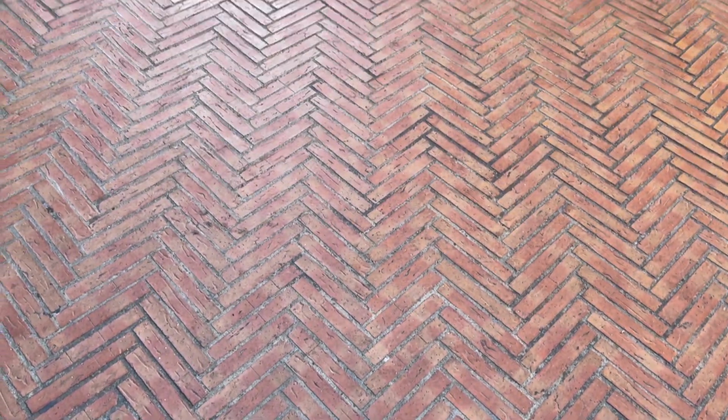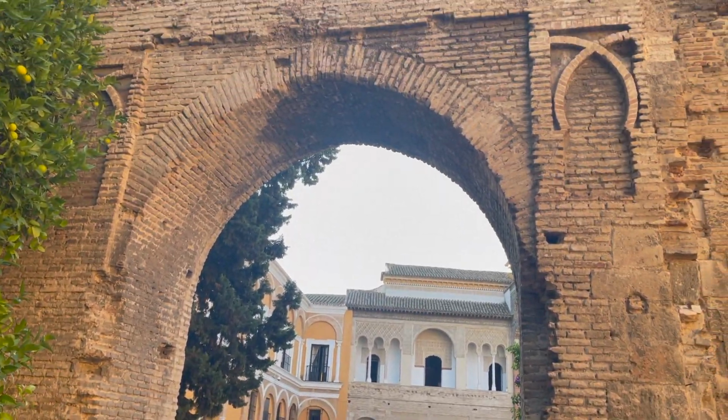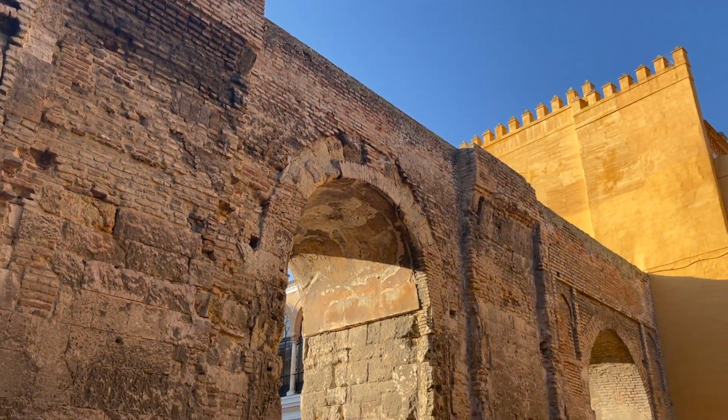I'd say the inside was really interesting to see. There was obviously a big difference between the Islamic design and the Catholic design, and it was all intertwined into one, which made it a super interesting architectural place to visit.